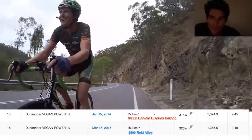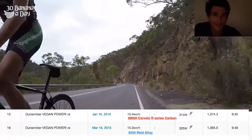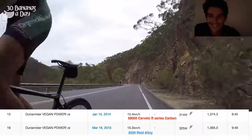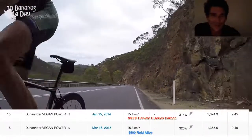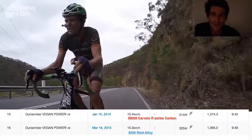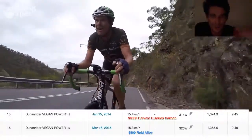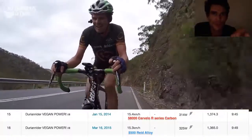So there you go. You don't need a Cervelo if you don't want one. If you want one, go get one. But I'm just saying that it's not going to make you a better rider. You might think it will, but it's not. And I've just proven it, that it's all just marketing hype. But again, at the end of the day, you ride what you want to ride. But don't think you got dropped because your bike's too cheap.